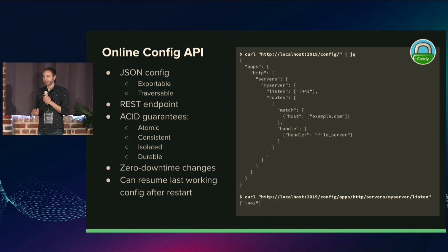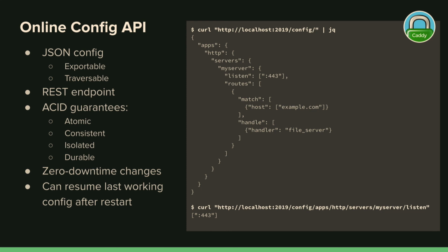One of my favorite features of the Caddy web server is something we introduced in version 2 a little over a year ago, its configuration API. And this API is a powerful way to manage your web server while it's running. Caddy's native config format is JSON, and this makes it interoperable with any number of tools and programs. You can export it, you can traverse into it. It has a nice REST API, so you can do a GET to export, and you can do a POST, PUT, PATCH, or DELETE to change your config. And all changes incur zero downtime. They're completely graceful. And Caddy will also resume with the last config after a power cycle, for example.